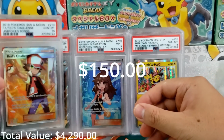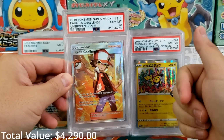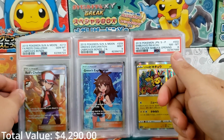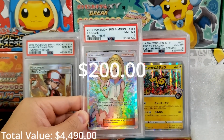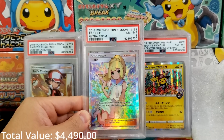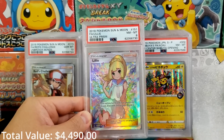We got ourselves a second Red's Challenge in a PSA 10. I know for sure I saw one of these in a PSA 10 earlier, so this one will probably go up for auction. Let's keep on going. We got ourselves a Lily full art. The Lily full art card is definitely the chase card for a lot of full art trainer collectors. This card is super hard to find in a PSA 10.